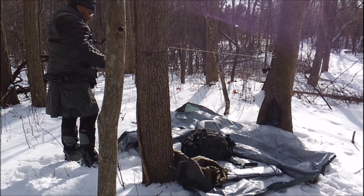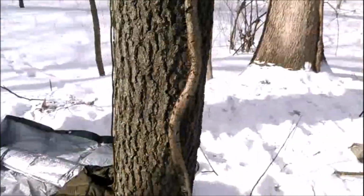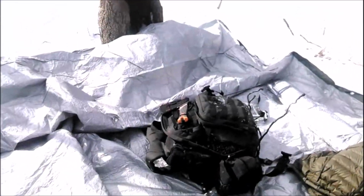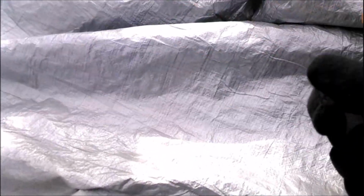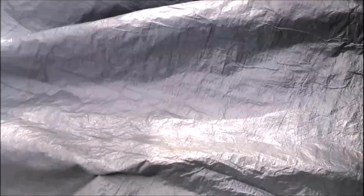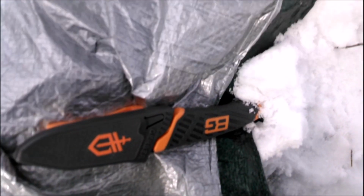Okay, you're seeing this from my perspective. Awesome. Okay, so what I'm gonna do is stake this down first. I'm also testing out this fixed blade knife. I'll see if I have a use for it. If not, I just don't have a use for it. Alright. I stake this down. Show you that. And actually, turns out I will be using this guy after all.